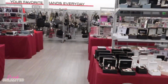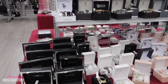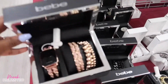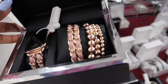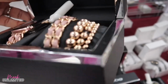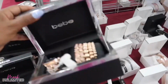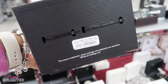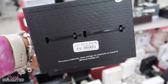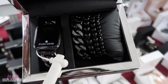All right, y'all, so this is the section we always check out first. I see they put out some new watches here, and this one is really cute by BB. That's cute with the pink in. Is that rose gold? I think it's gold. Why do these never have the price? What is going on? Okay, so this is $24.99. They have a black one too. This one is really nice.